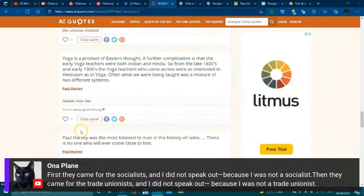Yoga is a product of Eastern thought. A further complication is that early yoga teachers were both Indian and Hindu, so from the late 1800s to the early 1900s, the yoga teachers who came across were interested in Hinduism as yoga. Often what we were being taught was a mixture of two different systems.